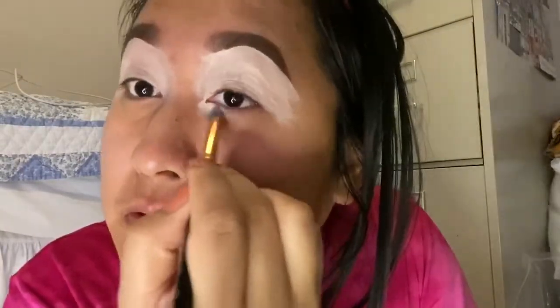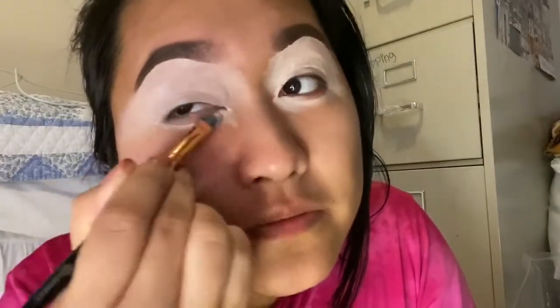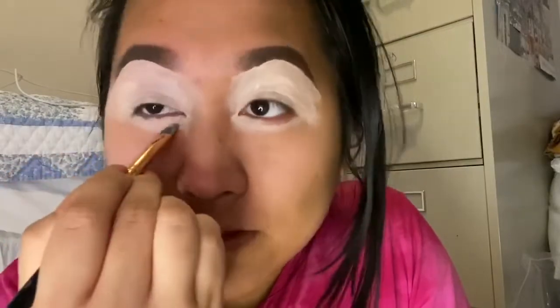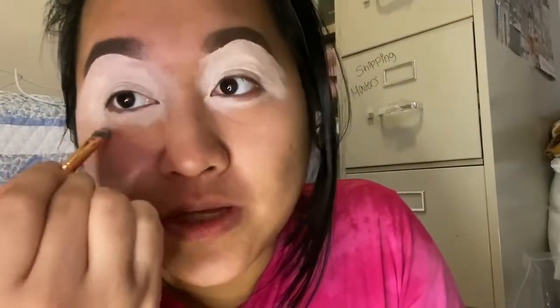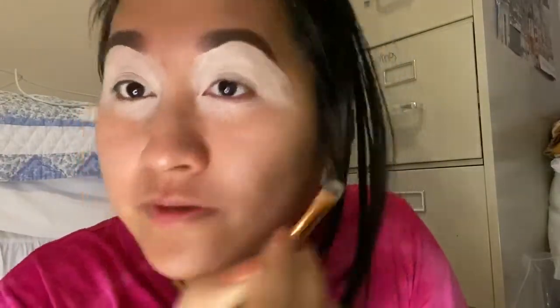I usually go here because this is where you do your looks too. Sometimes I like to clean it off. I usually do this because sometimes when you have fallout and concealer makes it stick, it's really a good tip to do as well. And then I go back here.